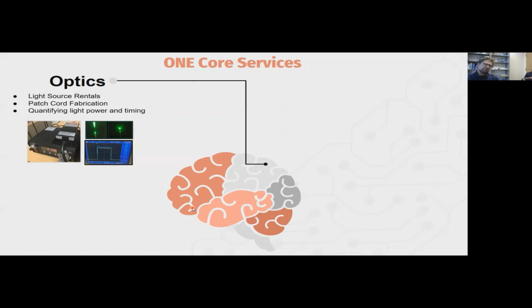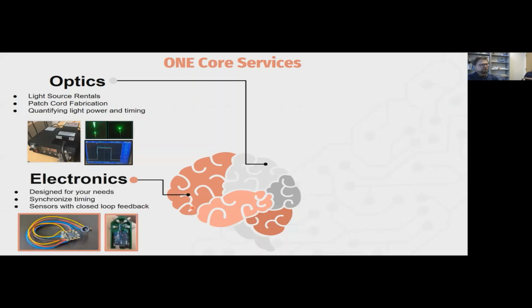When you buy a laser off the shelf, you can look up the specs, and we have found empirically that those are typically not actually what the laser is producing. So it's pretty important to quantify what the laser is actually doing and how to drive it in a way that will allow you to interpret your data. Okay, so we provide support in optics. We provide electronic support.